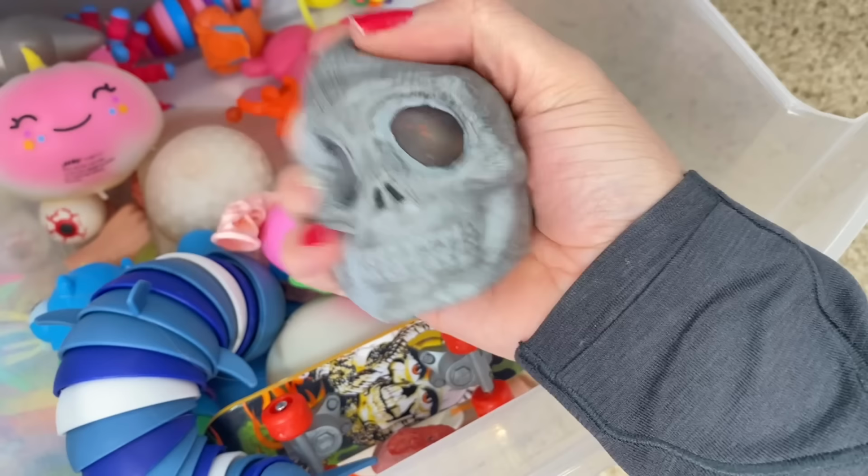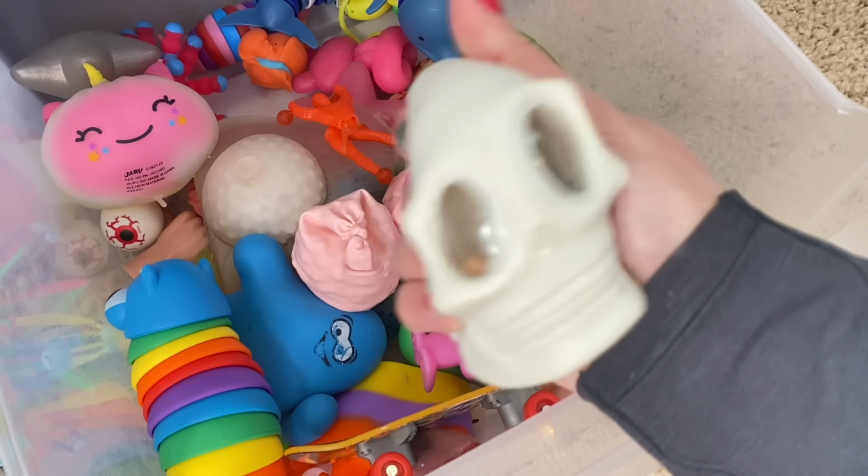Oh, this is disturbing. You ready? Ew, it's a gray skull with maggots in his head. Look at him. Ew, those are so disturbing. I also have a white one that does the same exact thing. Yeah, they are so nasty.